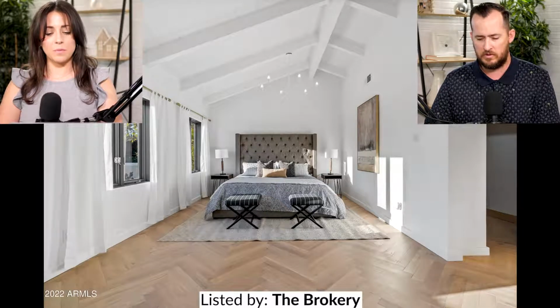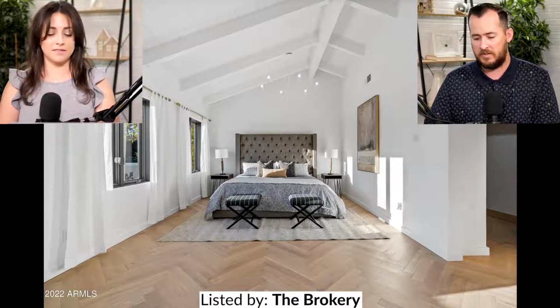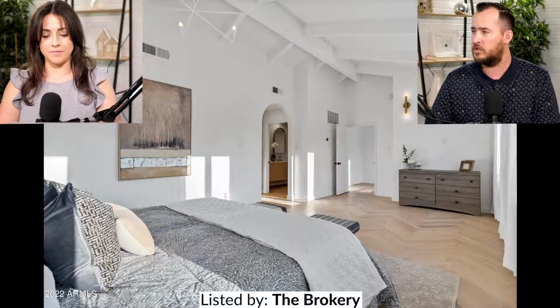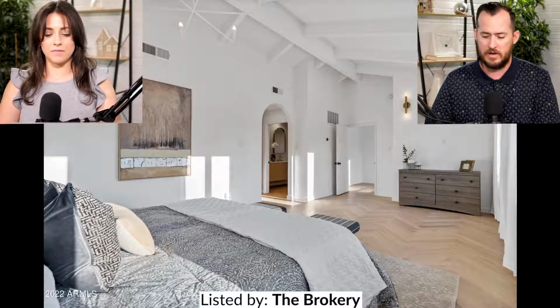So the next photos, we're going into the master, and I can see the flooring is laid in that herringbone style. Stunning. It's such a beautiful wood flooring, high ceilings. Do you think that they would have had to open up those ceilings? I have no idea. I'd have to see this place in person, but I would expect that they would have opened up the ceilings and changed the way that they did the HVAC system, bringing it in a different manner in order to get that very, very high ceiling in there.